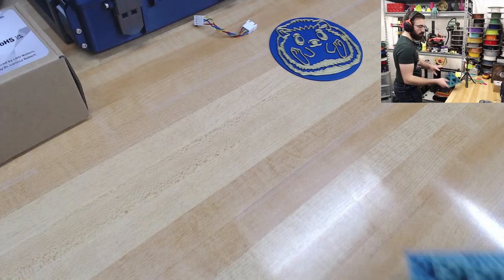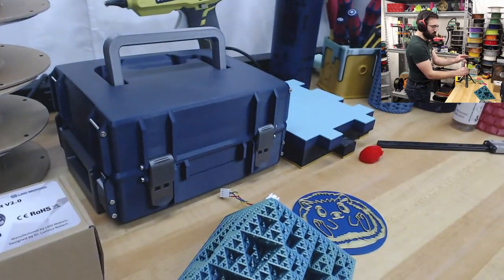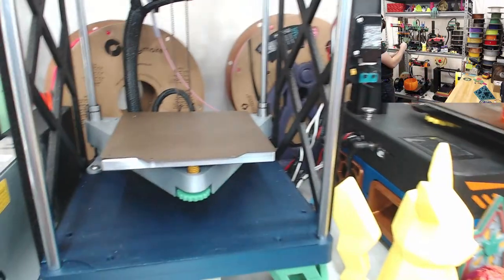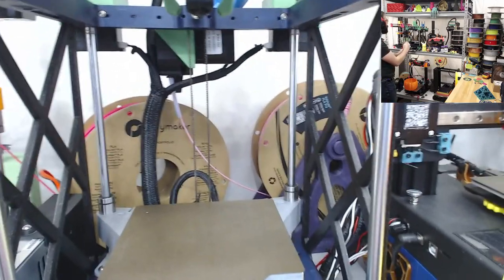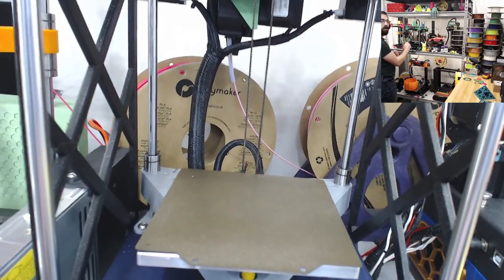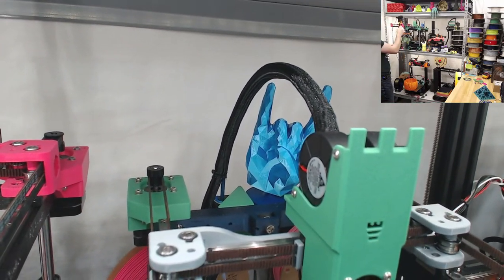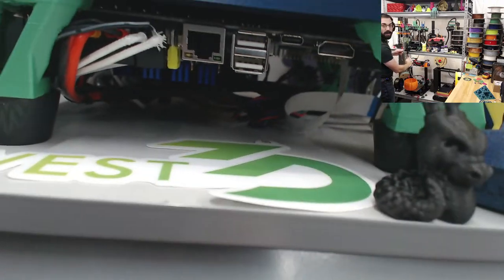I'll remove this. It's a nice Polymaker dual colored silk. So I went and wired it all up. I used a very cool type of sleeving that allows you to slide it over the cable once it's been printed, once it's been installed. I don't want to lose this camera. All right, there we go. But it's all kind of neatly wired. I have the dual 5015s working and it's overall pretty good. I even have the bottom kind of tidied up.